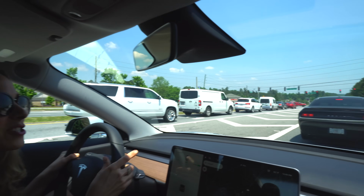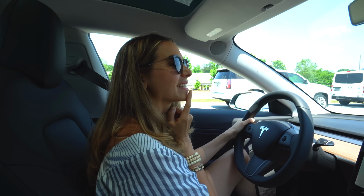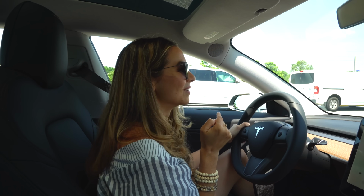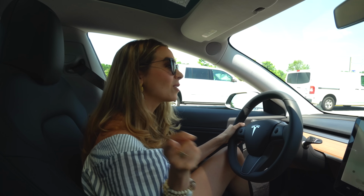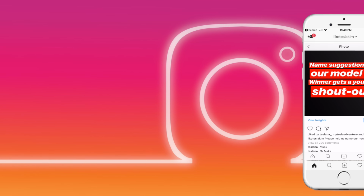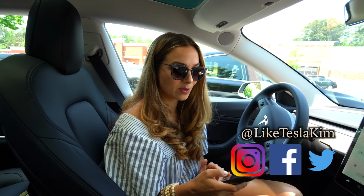Oh my gosh. Okay. Do you see his license plate? That is really interesting, because it has to do with what we are gonna be naming this car. I think I'm gonna need to pull over now and talk about some of the names we got and why you guys all need to be following on social media, because I put out there, what should we name our Model 3? And you guys had fantastic suggestions. I'm gonna pull over and give out some of our honorable mentions, because there were a lot of really good ones.